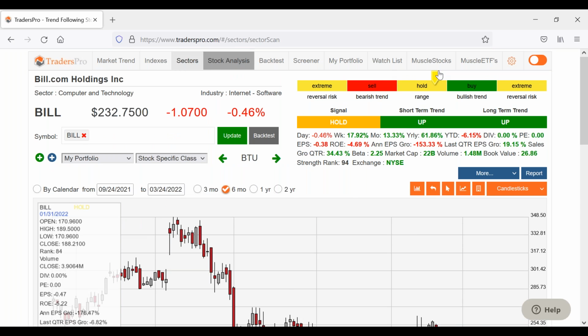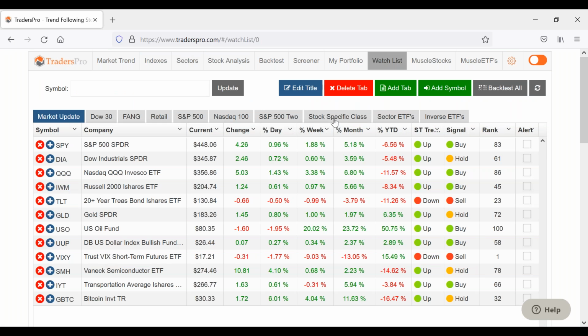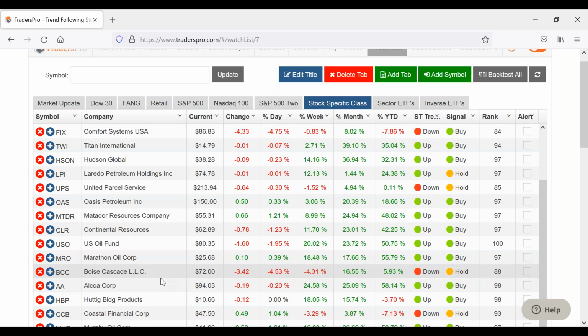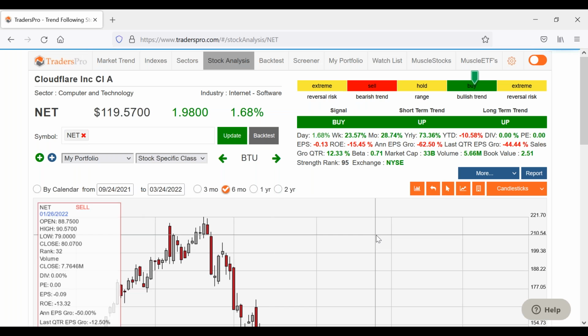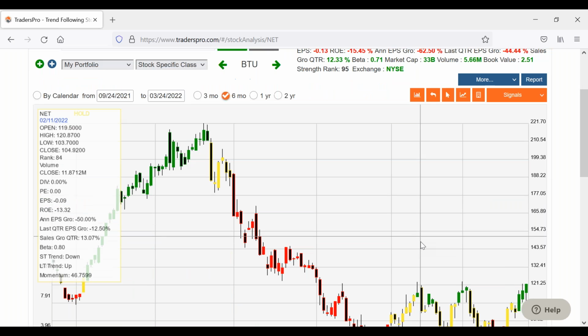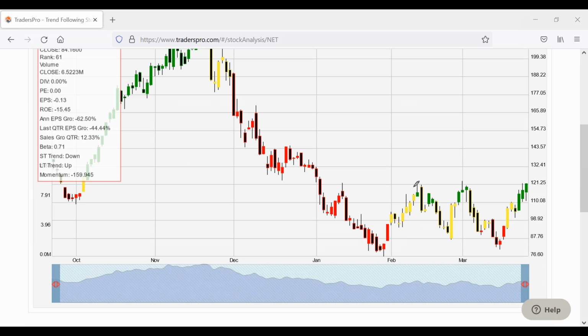Now the other one, this is off of the watch list here. I can't remember when we went over. It might have been on Tuesday. We did some. Yeah, it was on Tuesday. We did some of these stocks. Cloudflare, though, NET. It's gone back to a buy signal.